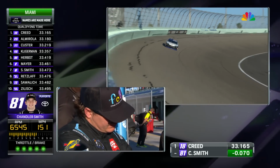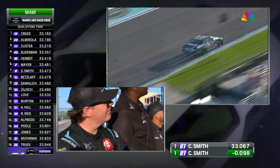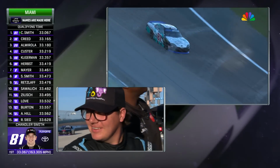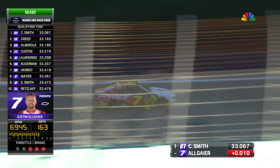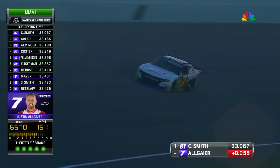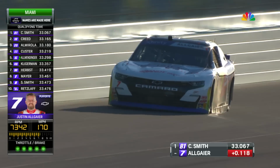He's keeping it there. Oh yeah, this is going to be a really good corner. And that puts Chandler Smith at the top of the list. Yeah, P1. Good job. 33.06. And he was in the green. Really likes his race car. He told Kim earlier.